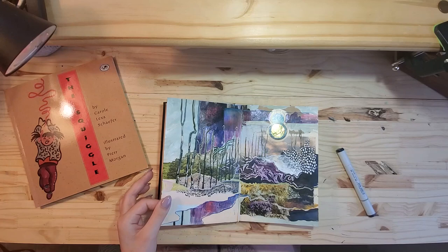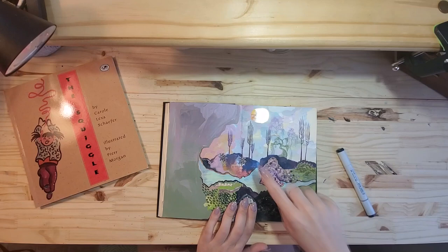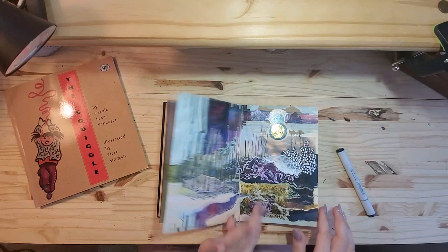And then there's some here. Look at this line that kind of makes the edge of the mountain or the hill or the cliff here. And then again, with my trees, it's really straight. Really straight lines all the way up to the sky. So good gracious, do I love to make lines. So let's make some together.